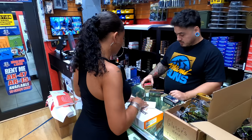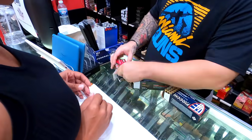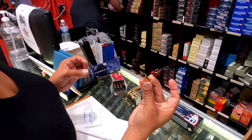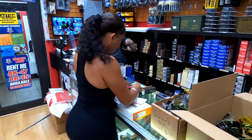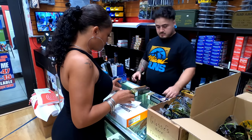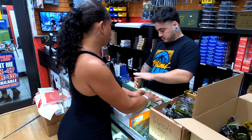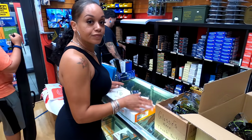Let me see how those look. Are those prettier? These are .38. Oh, .38. Oh, wow. It's pretty interesting looking. Those are .38 Special. Okay. All right, so let me take the full metal jacket so I can try it out, and you guys get delivered tomorrow. So we'll check them out tomorrow for some protection.